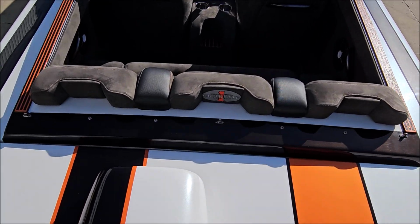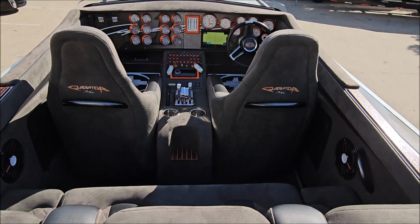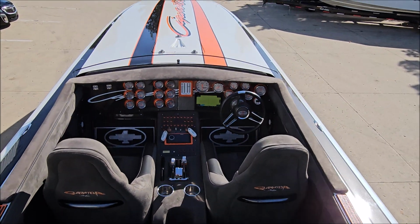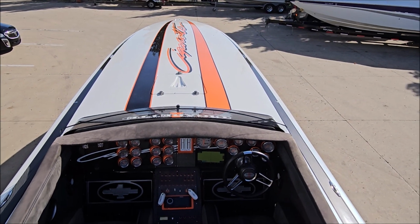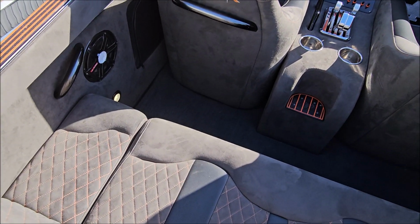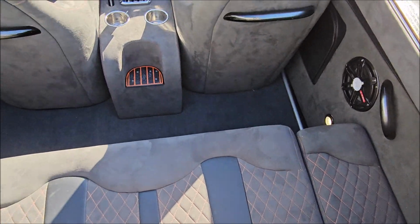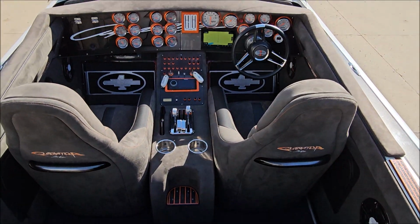Coming up to the cockpit, see the top of the headrest, got cigarette logo. Beautiful full alcantara interior, soft and plush. Custom stitching, step pads, rear bench seat design. There is some storage underneath.